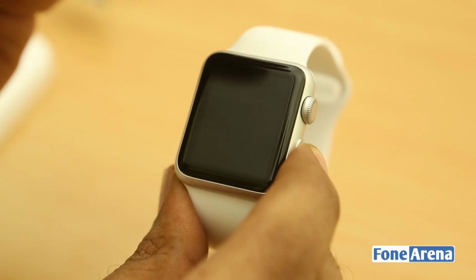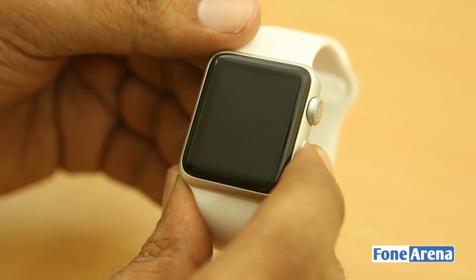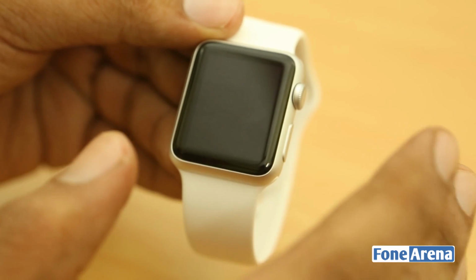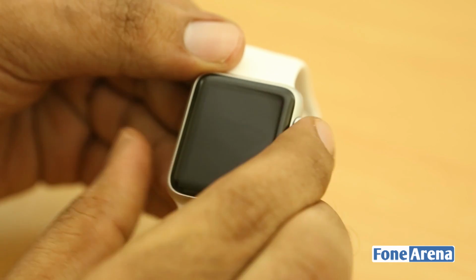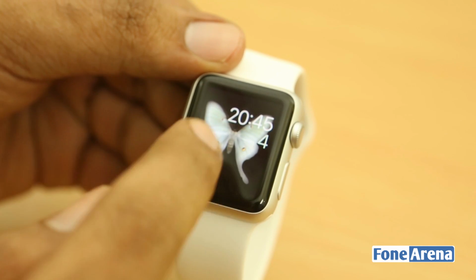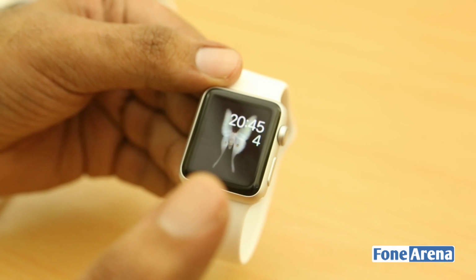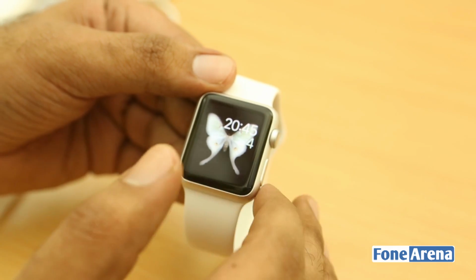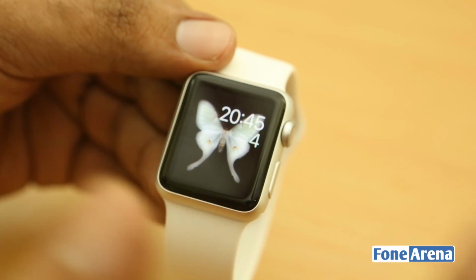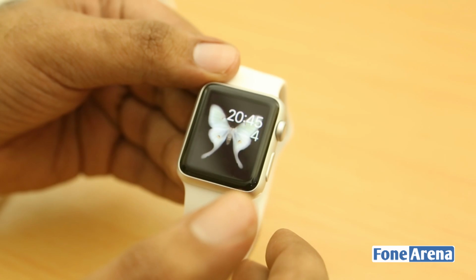$350 is for the base 38mm sports model. $399 is for the 42mm version. I don't see a big difference between the 38mm watch face size and the 42mm. This is a 38mm. I actually wanted a 42 but couldn't get hold of one, so I got a 38. Pretty much okay. I used a Moto 360 in the past, but I felt it's really big. I think that's in the 42mm territory. $350 for an Apple Watch. Want to try cool tech? Yes, get this one. Otherwise, I think you can wait for the Apple Watch Gen 2.